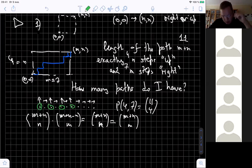So if I choose, for example, here the green dots as going up, then I need to choose these red dots as going to the right.